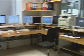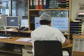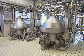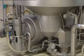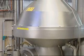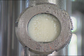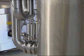The control centre oversees the pasteurisation, homogenization and centrifuging of the milk. During the process of centrifugation, the fat is separated out of the skimmed milk and the desired fat content is set. The homogenization process renders the milk easier to digest.